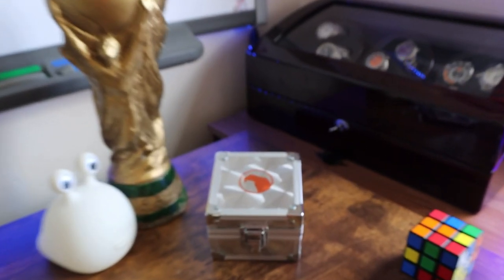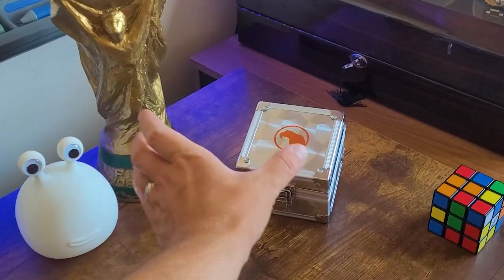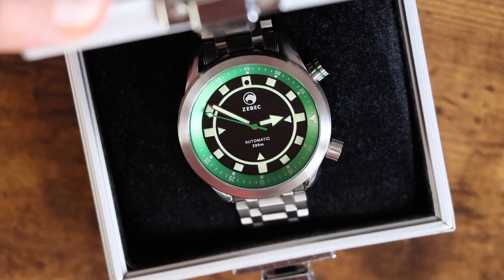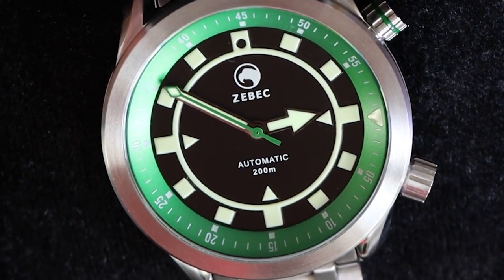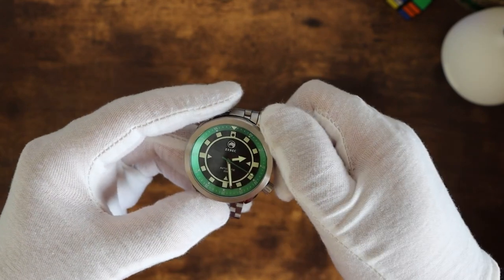And here it is, the Zebec Corsair. Before my review, let's look at the spec.